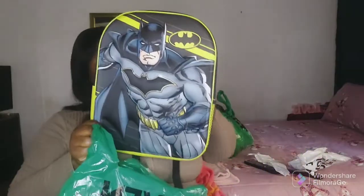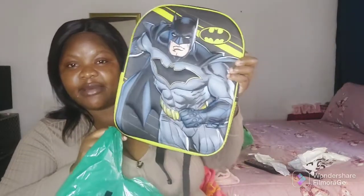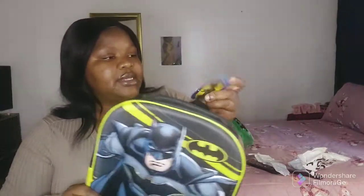Because I bought this separately, this was 100, and it was a cool bag. This one with Batman on the outside, I bought it separately and it was for 140. So the 1,240 is totally for the clothes, not for this bag. This bag was bought separately.